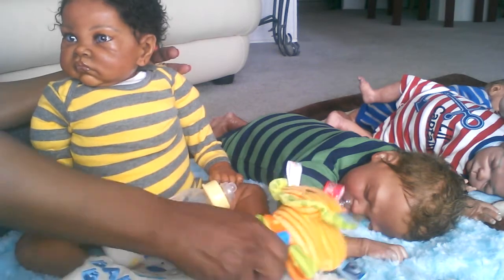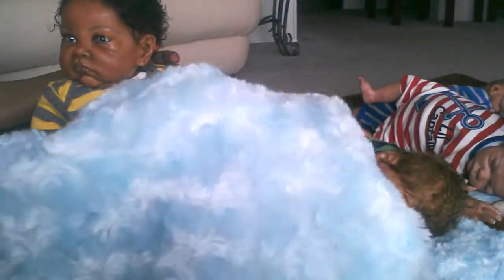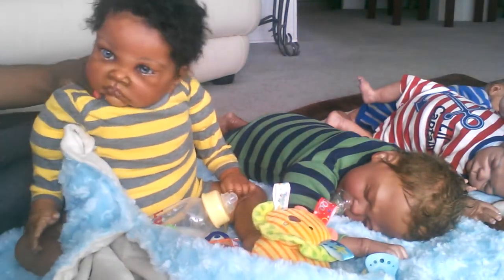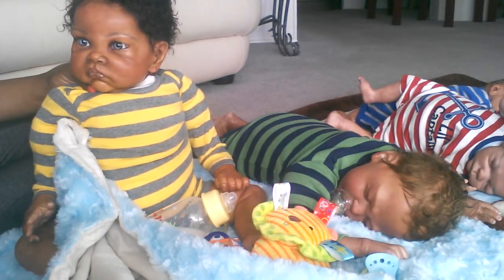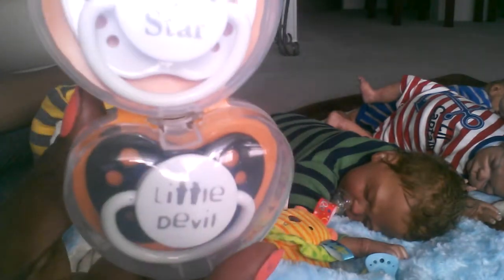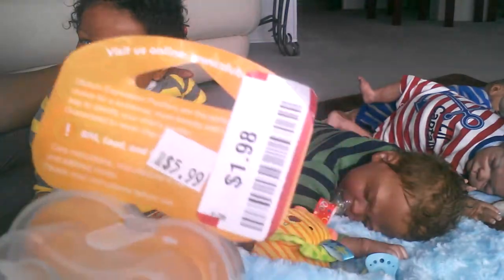But, yeah, one of the things I got is this beautiful blanket. That's the one side of it. It says baby boy. And then it's this beautiful blue. So, yeah, he's loving on that a little bit. And you know, guys, I didn't have very many passies here for my boys, so I did go pick up a few more. I got these adorable passies here, Rockstar and Little Devil.